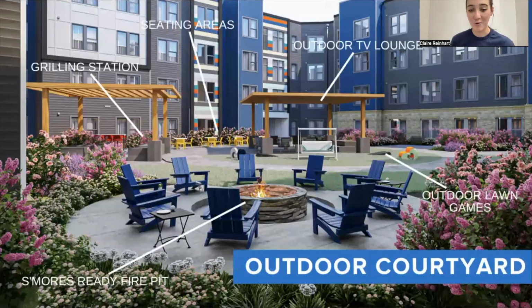This is one of our outdoor courtyards, so we've got a lot of different spaces over here as well. So we've got a fire pit if you want to make s'mores with friends, or in the back we have our outdoor TV lounge and our grilling station. So I always think this is the perfect place for a tailgating party. If you don't have tickets to the game, you can turn it on the TV, grill out with friends.